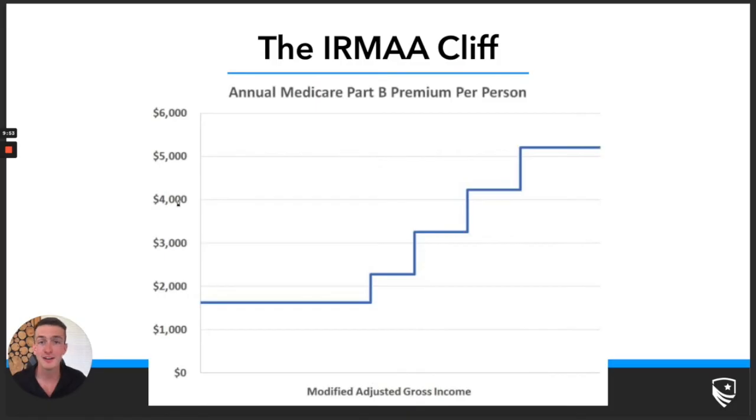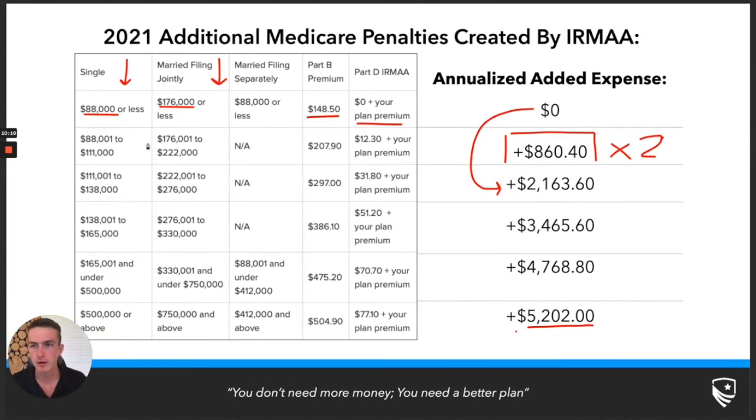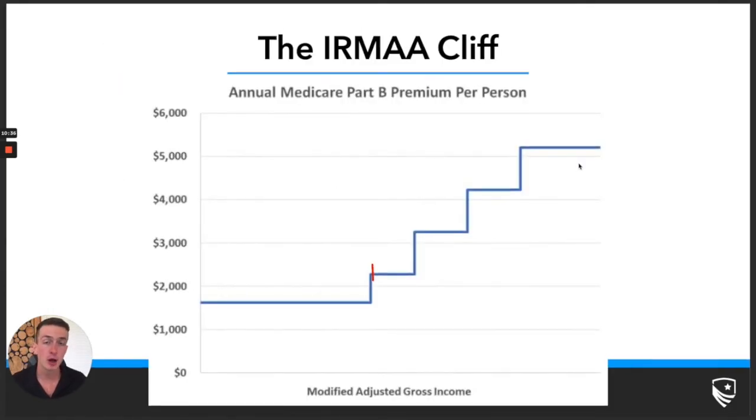Well, IRMAA works in a different way, just like a lot of healthcare costs work, where it's a cliff, meaning that as soon as you earn one more dollar, you are subject to the full premium increase. So in this example here, let's say your modified adjusted gross income is $88,001. Even though your modified adjusted gross income was just $1 more, it doesn't matter. You are fully subject to this $860 added premium cost. And so here's an important thing to think about as you're determining whether to convert into these different IRMAA zones.